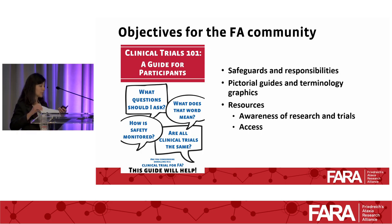And for the community, we had created this. You will find it in your folders. Have a look, read it, raise questions. You can scan the QR code that is outside on the poster, but also on the paper material. It's 12 pages.